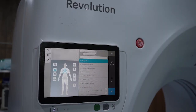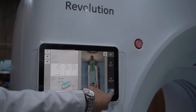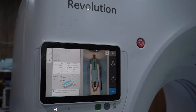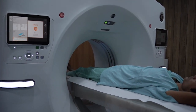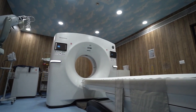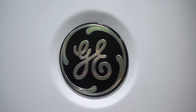We have to just put the image and see which scan is to be done, and the patient is positioned by the machine at the proper center. So it is very helpful. In fact, for in-house patients, this technique of auto centering and auto positioning is very helpful. We are able to reduce the radiation dose, and it improves the clinical outcome in our daily practice.